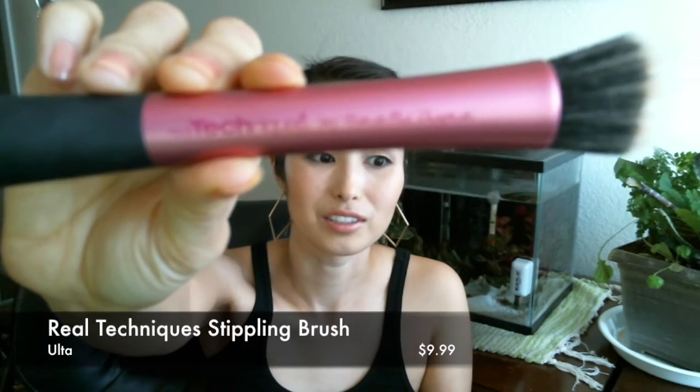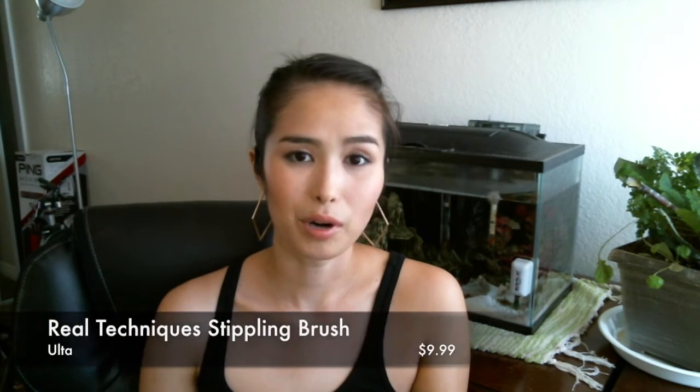Next thing I'm going to be talking about is my Real Techniques Stipple Brush. I've had a lot of cream products, blushes and highlighters and such, and it actually made a world of difference when I got the right brush for it. I used to just use my fingers, and I used a different brush before, I don't remember which one, but it wasn't working that well. Like, I got this bronzer by Sonia Kashuk, and I thought it was really muddy and I didn't like it until I found the right brush.